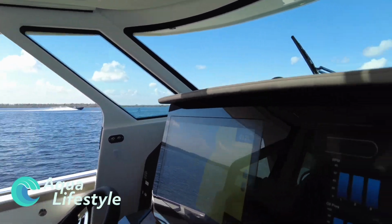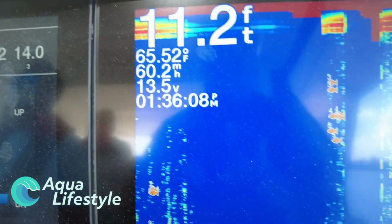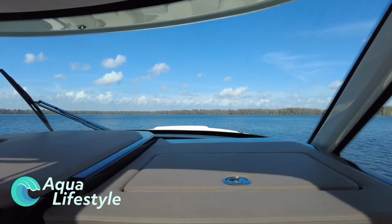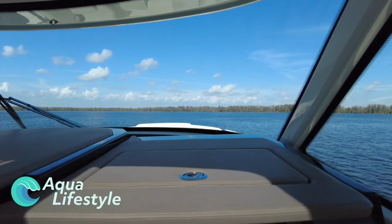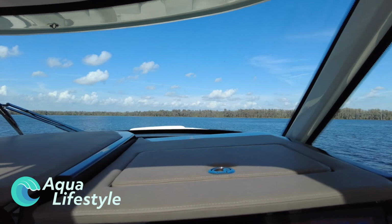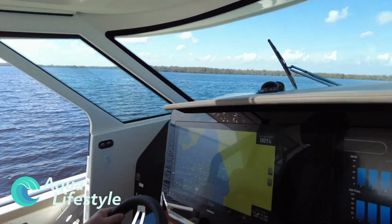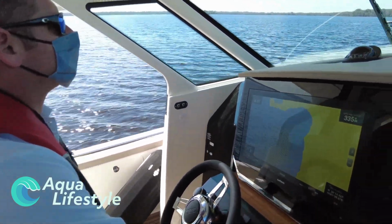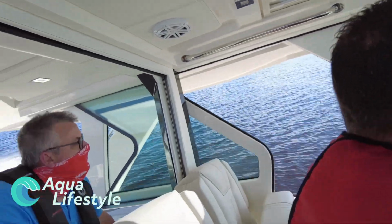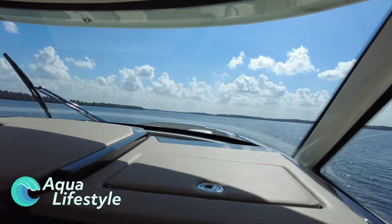About 60 miles an hour. Put it into a hard turn. Ready. So smooth.